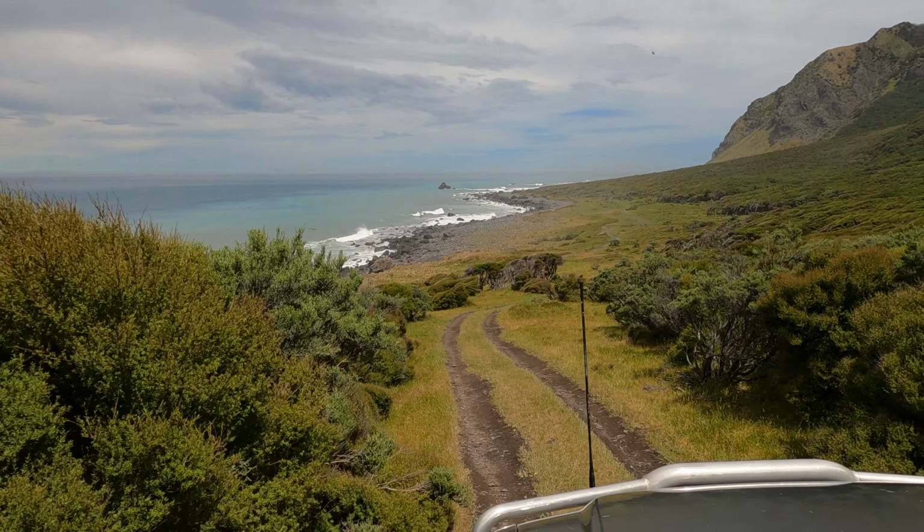So I didn't get a video of the walk through that track. We did find a bit of a link, but it was only really wide enough for a quad bike ride. So we decided to turn around and swing back down the hill.